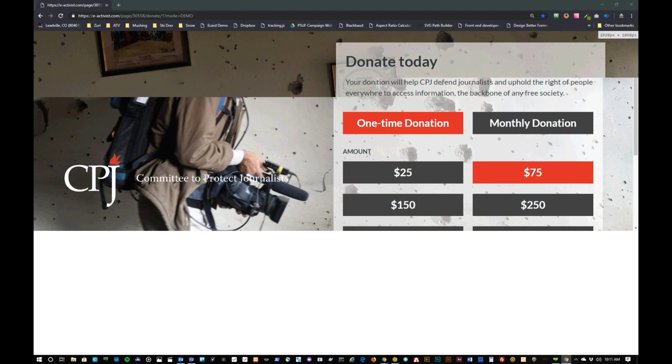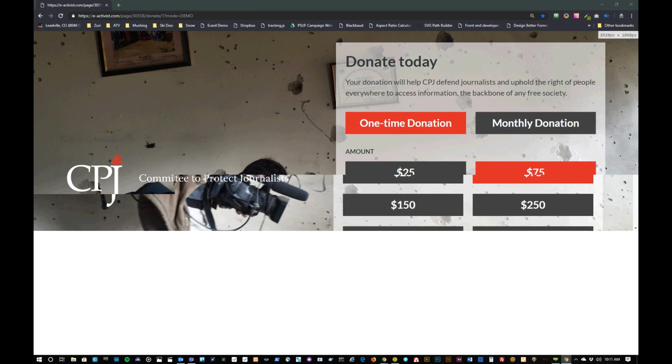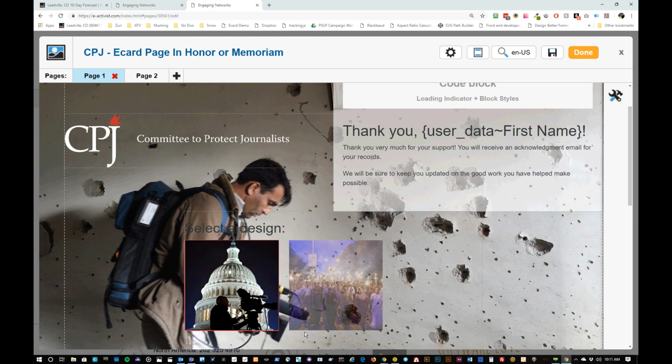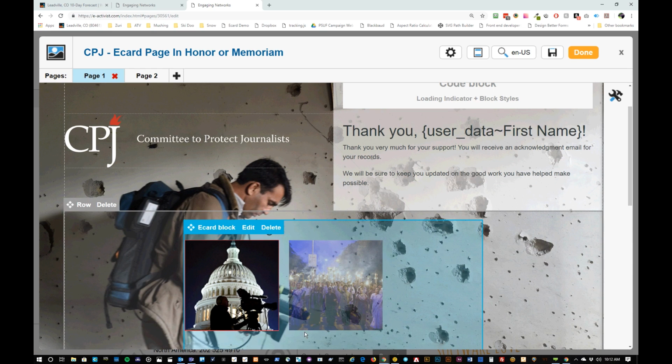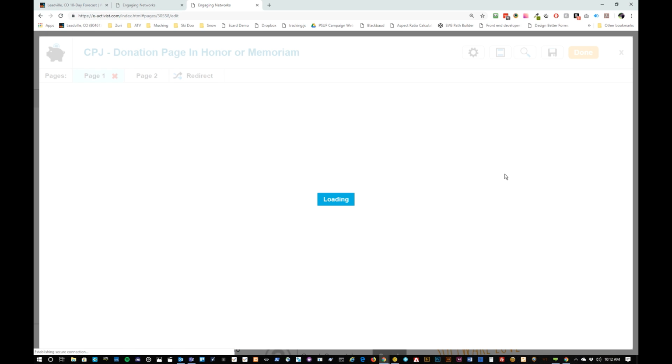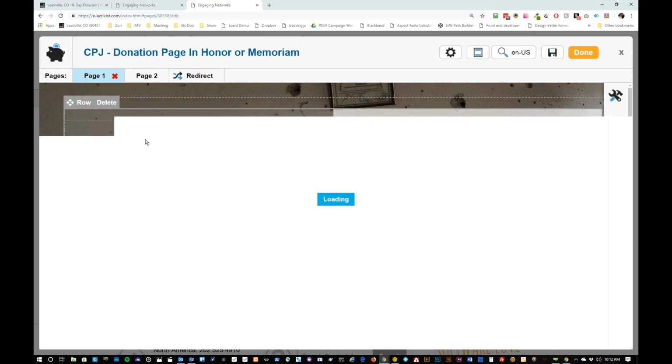Right. Thanks, Ben. A couple of things to point out. Again, back on the donation page, we decided to use a 2-page donation form with a redirect. Sometimes folks like to break up their donation forms into 2 pages or maybe even 3 pages. And the way we did it here was to actually create the pages inside of Page Builder.